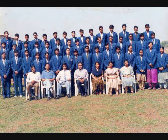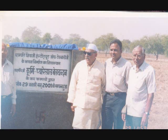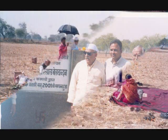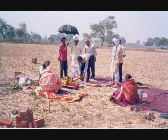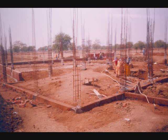The group photo of the first batch of ETC, and Shweta madam compering the annual function with Asad Ali Khan as co-anchor. And this is the computer lab in the second year. There are the Bhumi Pujan photographs of the academic block on 29th of January 2001. And this is where the construction started.